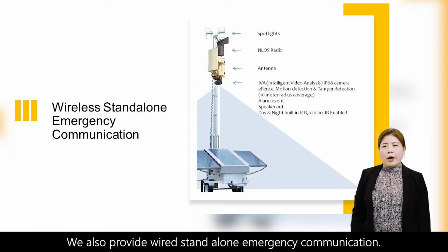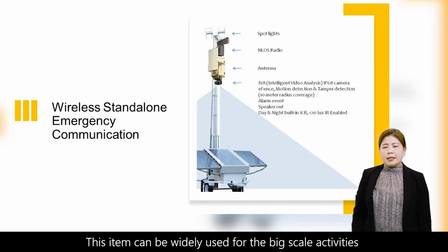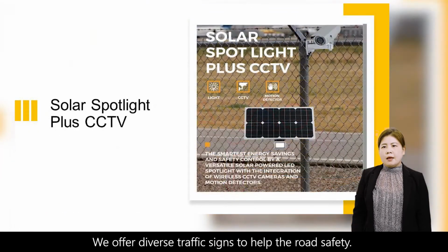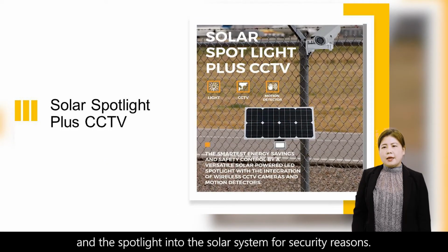We also provide wireless standalone emergency communication. This item can be widely used for big scale activities and also for road construction at night. We offer diverse traffic signs to help road safety. We also integrate CCTV and the spotlight into the solar system for security reasons.